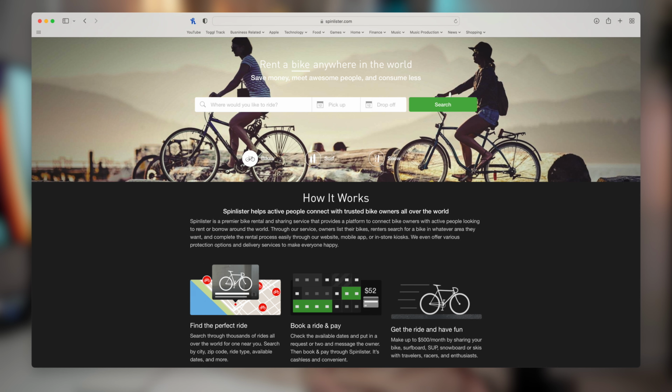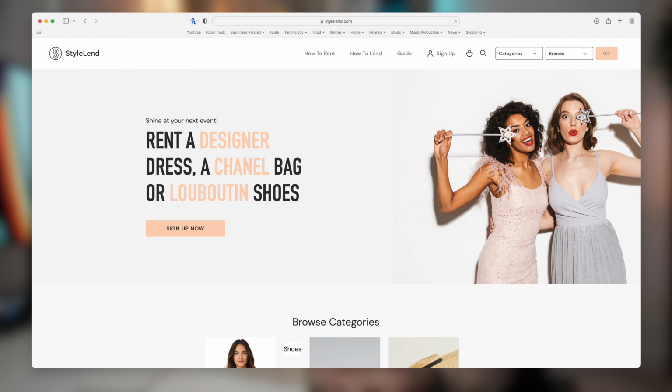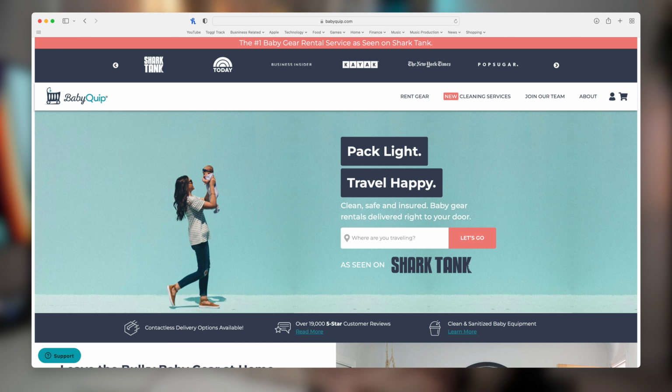Spinlister is the same concept, but for items like bikes, snowboards, paddleboards, etc. StyleLend allows you to rent out your clothes. Great if you've got items that you know you're only going to wear once or twice, but just can't bring yourself to sell on eBay, Facebook, or Vinted. BabyQuip lets you rent and help deliver baby gear to families who are traveling around the US and either don't want to or can't bring all of the gear with them each time.